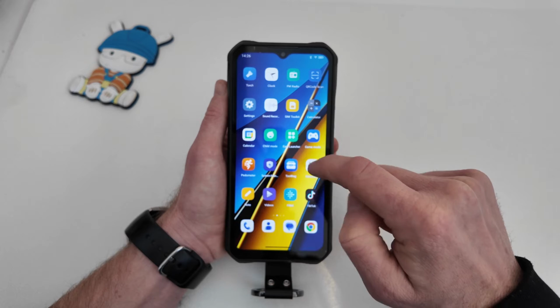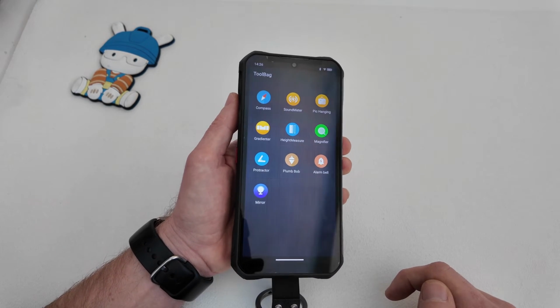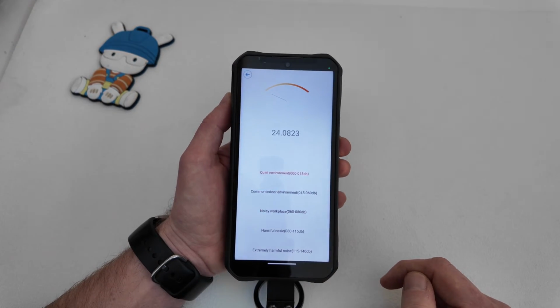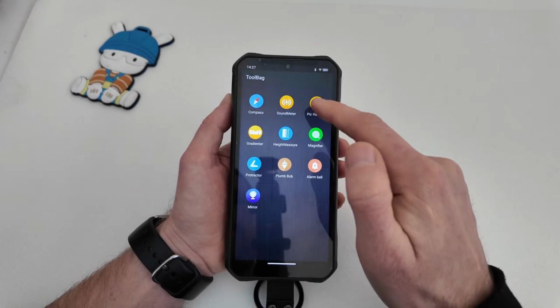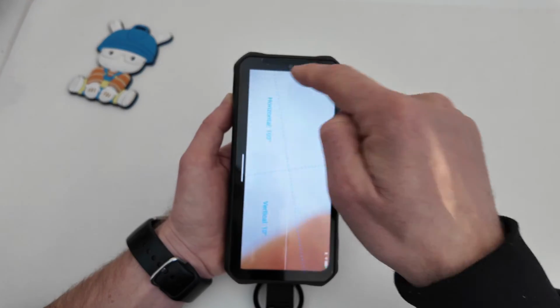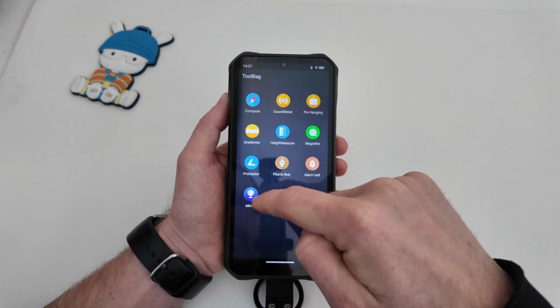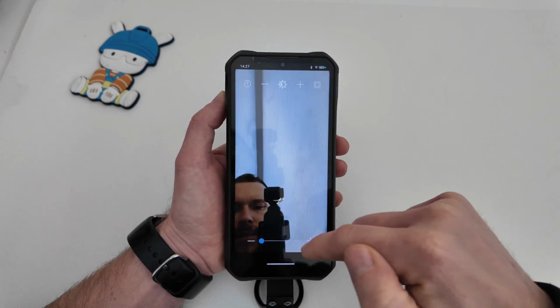I like this toolbox for some cool things such as a sound meter and some other useful tools for people that work in different industries. Mirrors, there's some pretty cool things here. There you are.